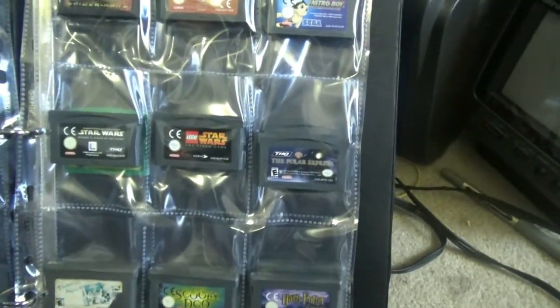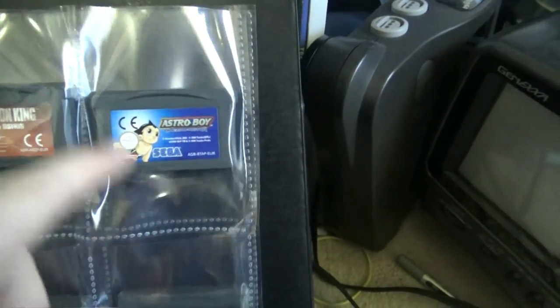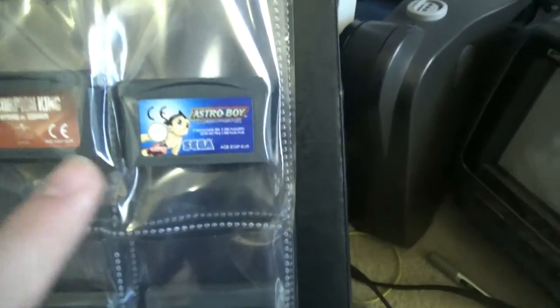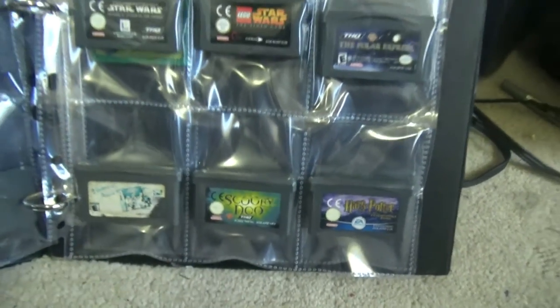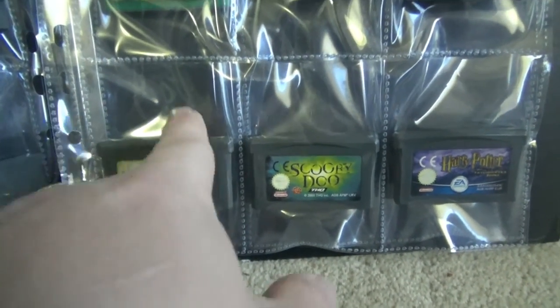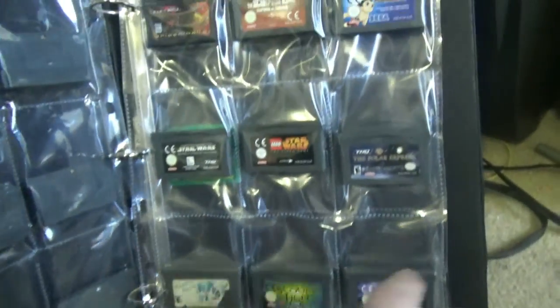My proudest find out of this lot, probably Astro Boy, which I got for $4. I think actually slightly less than that because it was on sale and they didn't realize what they had. Awesome game, by the way, if you ever find it. Really fun. And probably one of my most nostalgic games ever. Not this particular cut, but Scooby-Doo 2. This is the double pack. This is a pirated double pack on the Game Boy Advance. That's one of the first Game Boy Advance games I ever played.